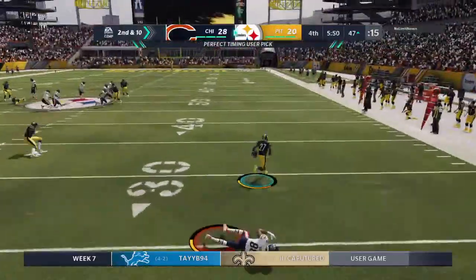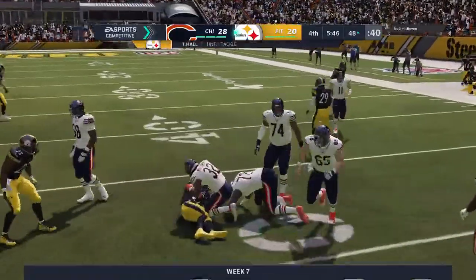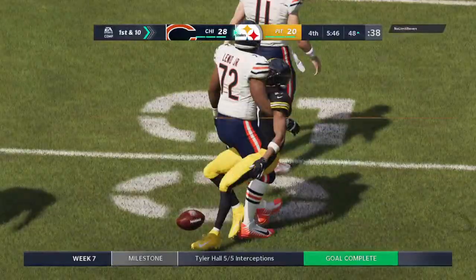Now look at this. They get the turnover they needed. It's intercepted. Picked off at the 28. And he will take this across midfield and down to the 48-yard line. We're holding on to the lead at this stage in the 2nd half.